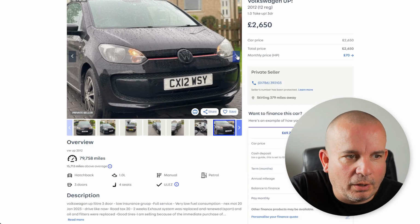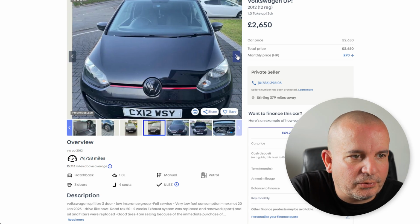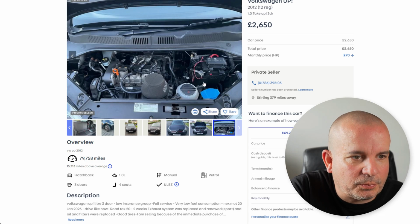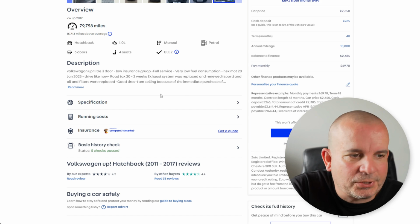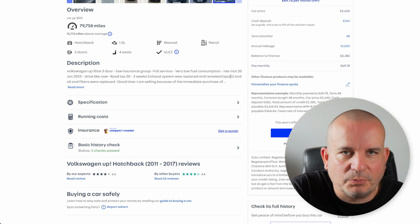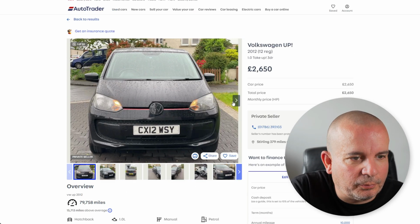This particular one is probably a bad example, and I'm going to show you why. First sort of hint that this might be a bad example is here. It's had the VW badge blacked out. It's then got a RAM air filter on it. It's got something else here, overriding device, a chip or something. I don't really know what that is, but it's been got at. And then it says in here the exhaust has just been replaced and renewed, sport in brackets. So, you know, this one's been trevved up a little bit, as I call it.